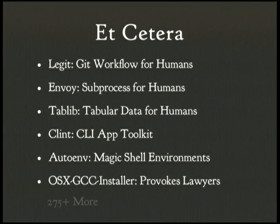I also authored Legit, which is a Git workflow tool that's written in Python. It is pretty useful. Envoy, which is subprocesses. It makes a better API, essentially, for shelling out to commands, which abolishes security and things like that. So I wouldn't recommend using it in production. But you may be familiar with that.